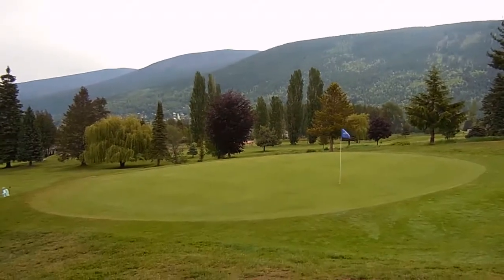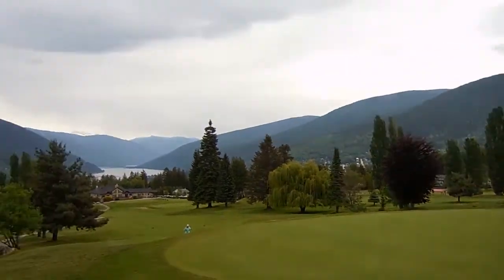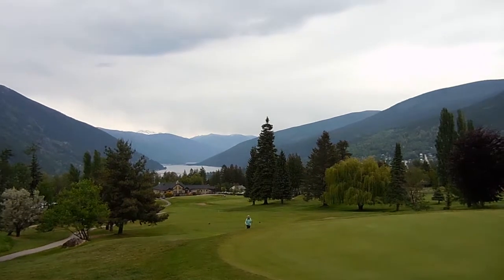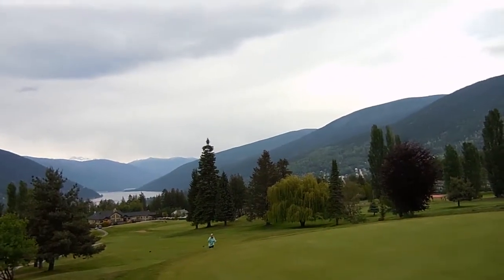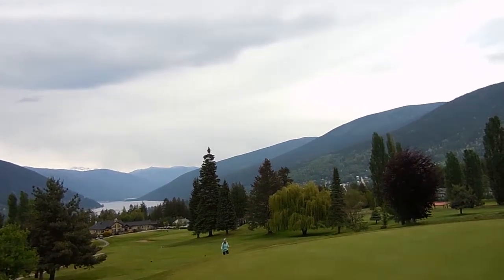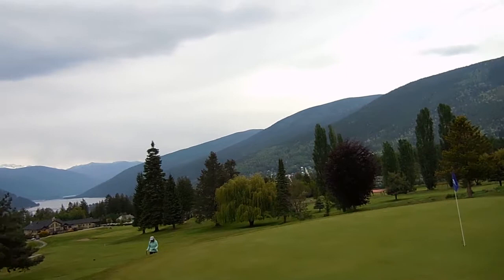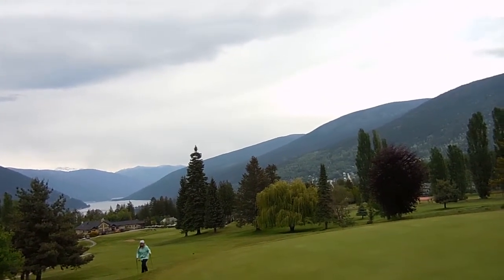So here we are. This is the green, top of hole 1 here at Granite Pointe. And you can see, wow, what a really good view up here. It's going to be a really good day. We're up here in the mountains. One thing that's different about the U.S. courses and Canadian courses, there's not a lot of houses around here. One thing I noticed about golfing in the States is they're just loaded with houses.